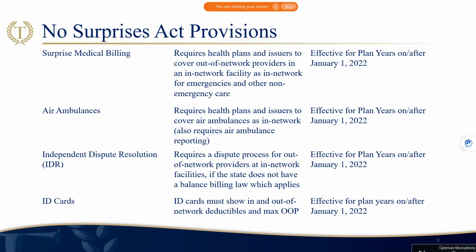Right. ID cards, I think this is a great idea. I know a lot of companies already do this, but you have to show the in and out of network deductibles and the max out of pockets. So if your plan renews on or after January 1, 2022, look for that information on your ID card.